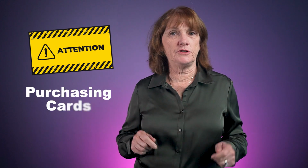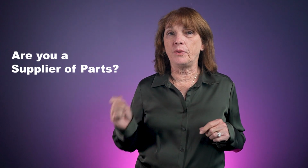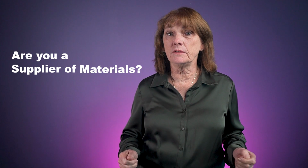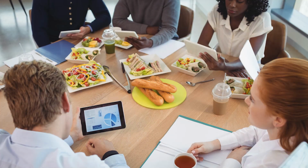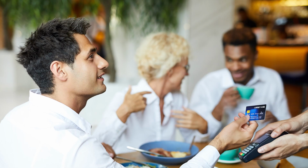Attention merchants who take corporate, business, and purchasing cards. Are you a wholesale business or a supplier of parts or a supplier of construction tools or materials? Are your customers other businesses? Or maybe you're a restaurant who has clients out for business lunches and they're writing it off with their corporate card.